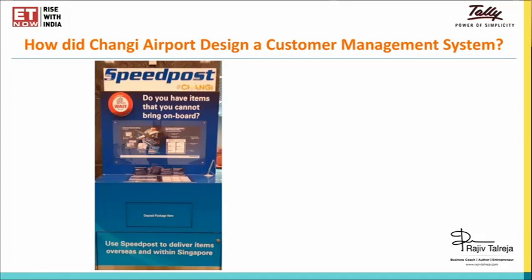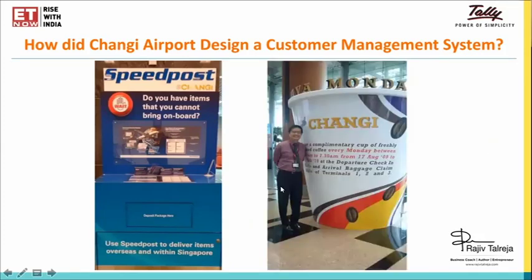They're going the extra mile. So they're saying, wait, do you have items that you can't bring on board? Don't worry. Put it in a Ziploc cover, enter your address, deposit it here, we'll courier it to you. They're taking care of the customer's experience. They also realized one of the points where customers are most unhappy when they don't smile is on a Monday morning, early morning flight.